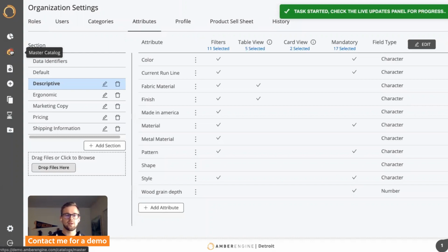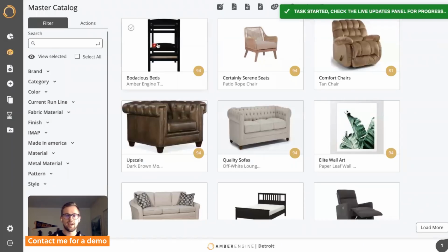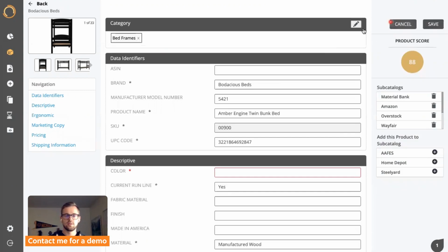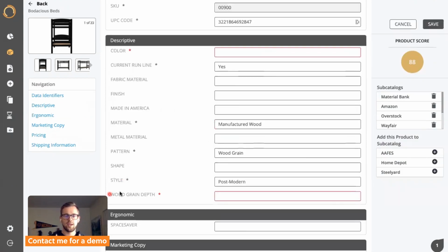So we're going to go back to our master catalog. We're going to go back to that bed. And so now if we go to edit product, here's the descriptive field. Wood grain depth. And it's spitting out an error because it's a required field that we haven't entered the information for. So let's say it's 1.5 inches. We hit save.